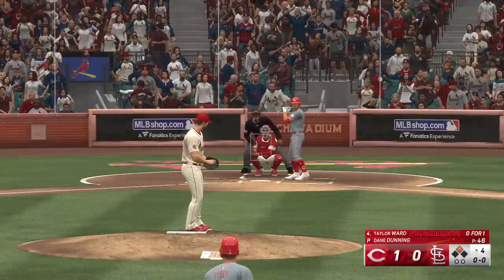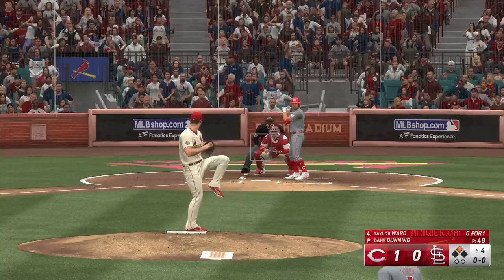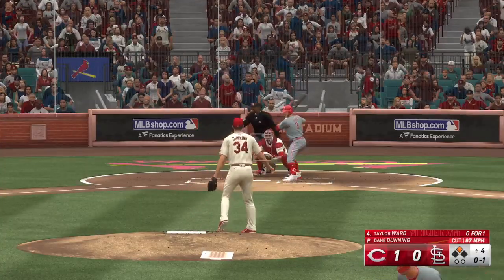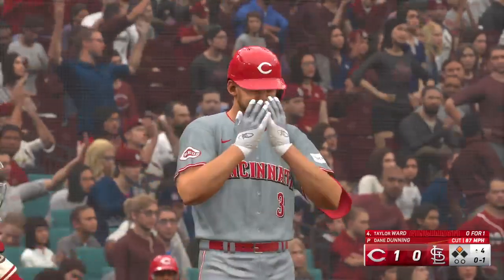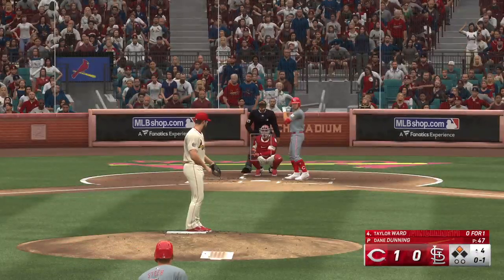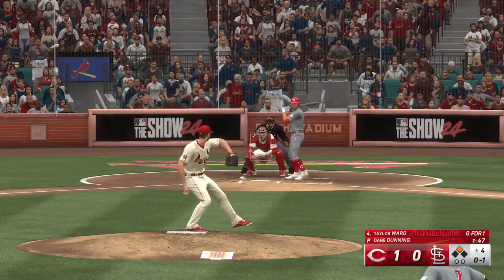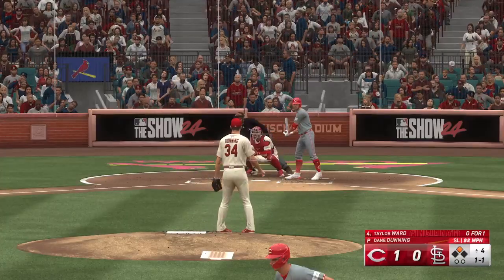Here's the left fielder, Taylor Ward. He's 0 for 1. Strike one. Well, these Reds are showing great discipline at the plate, and patience definitely seems to be the name of their game in this one. He's only given up 1 run, but the starter's pitch count is starting to get up there, and that might be the best news yet for this offense.